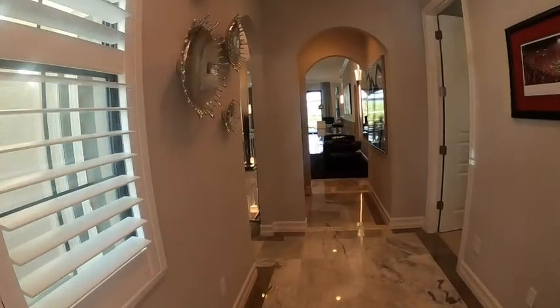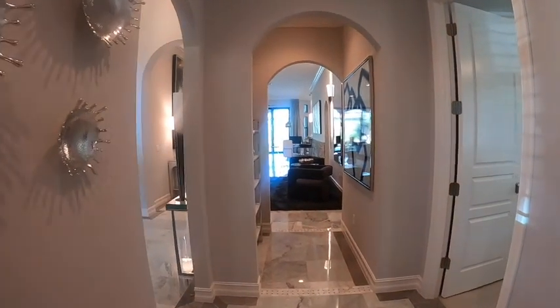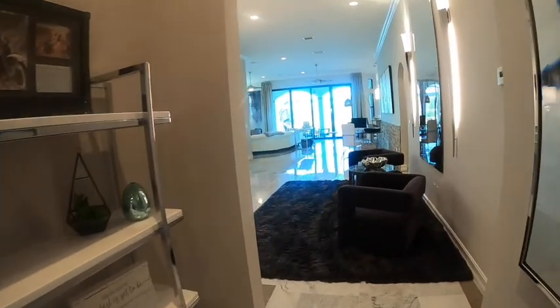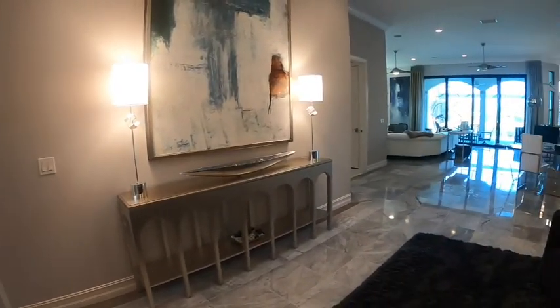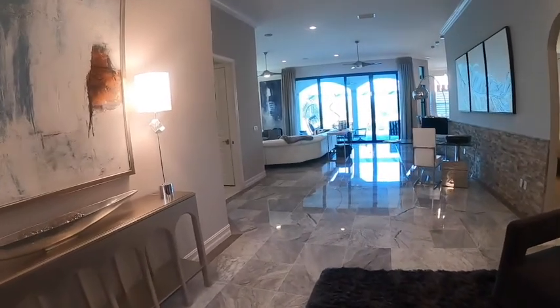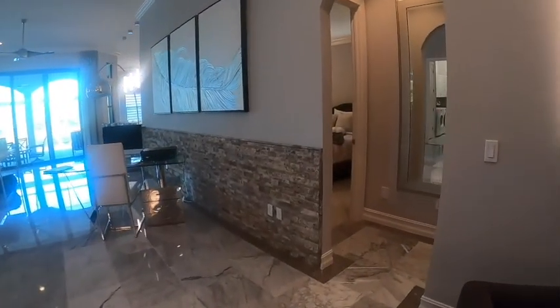This is also a smart house from top to bottom, and can be controlled from anywhere. Matter of fact, the agent was showing me this and said the owner just turned the air conditioner down, turned all the alarm systems off, got the lights going everywhere, and all he had to do was show up. That's always good. All right, so we'll go off to these other two bedrooms over here.